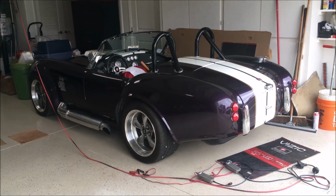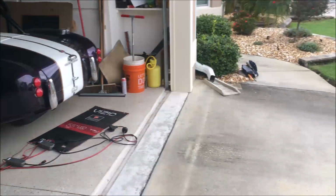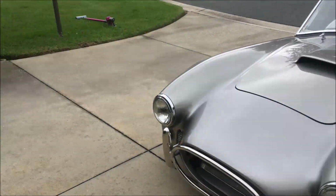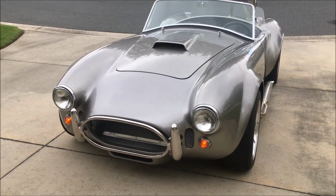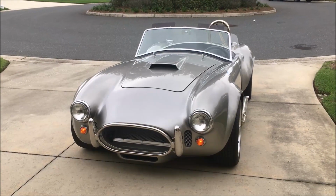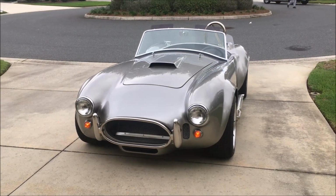Okay, upcoming is the second garage find Cobra replica. I'm going to show you now. That's the 427 right there. This is the small block. These are both Factory Five kits built by a master technician. This guy did quality work. That's all I can tell you.